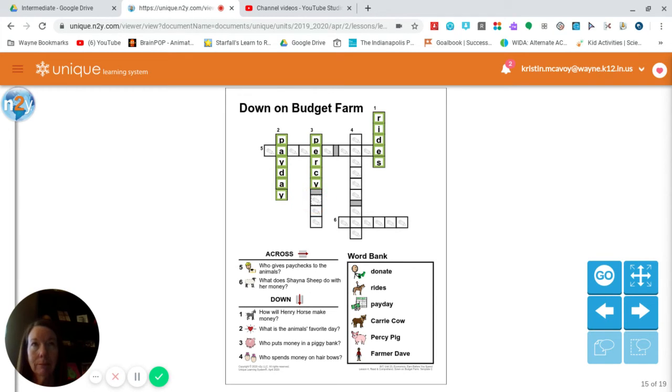What's next? P, I, G. Perfect. Percy Pig. What was Percy Pig saving his money for? That bucket of mud. Now we know that 3 down was Percy Pig. 5 across has A as the second letter, E as the fifth letter, and E as the last letter. Okay, let's look at 4 down. You can cross off Percy Pig because you've already used that one.